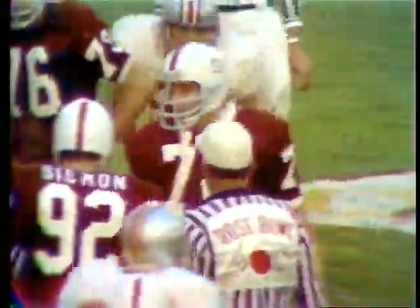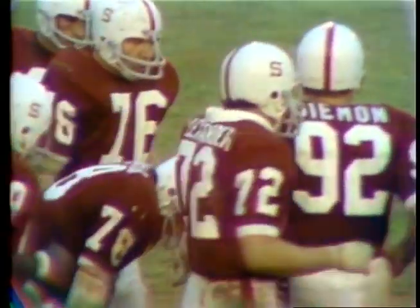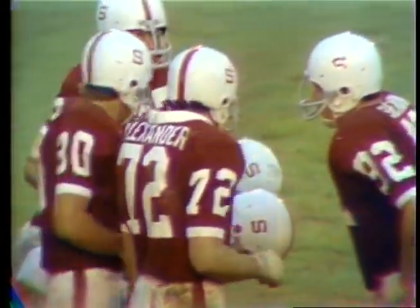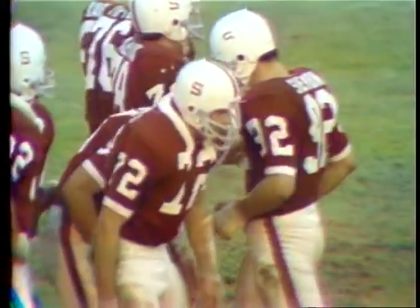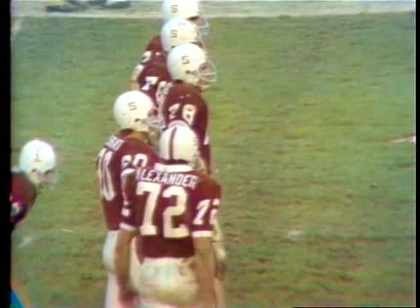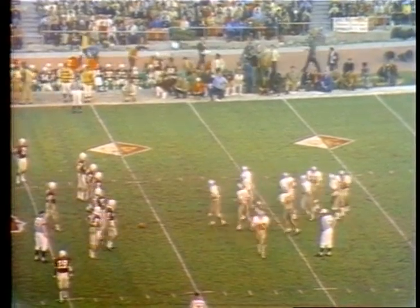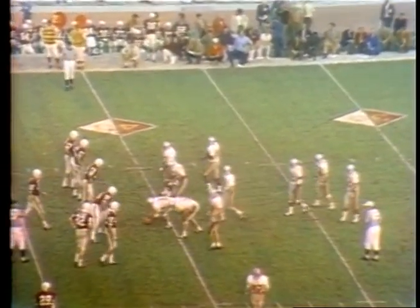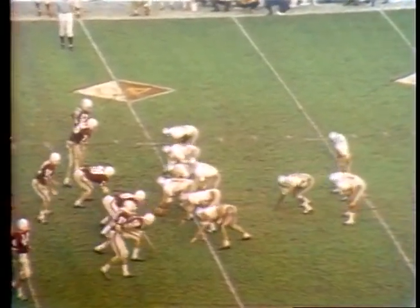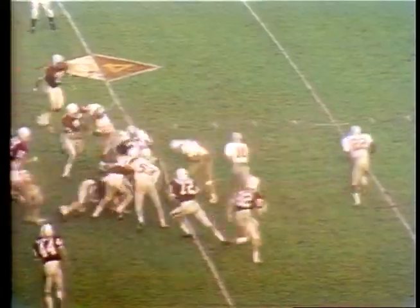Dave, it was Bill Alexander, the end, number 72, a second stringer, has played a strong game since he's been in here for Stanford. Second down, 9 to go for Ohio State. 4 minutes, 40 seconds remaining in the third period. Ohio State, with their usual ball control, has run off 65 plays to Stanford's 41. Stanford moving up in a six-man front, you'll notice.